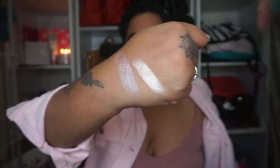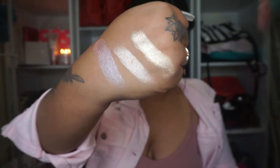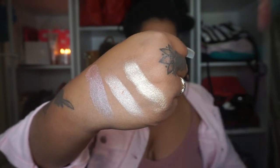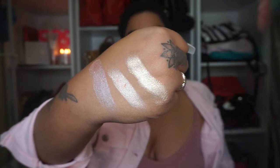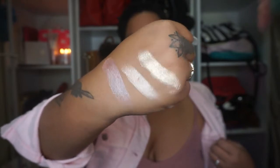I'm talking about bomb. And then for the last shade we have Glaze, which is just a Metro Boomin' want some more poppin' gold shimmery highlight. This is absolutely the best shade in the palette to me. This is the one that I've just drenched my face in, and then I'll even add something on top of it. So these are the other 3 from the second row.